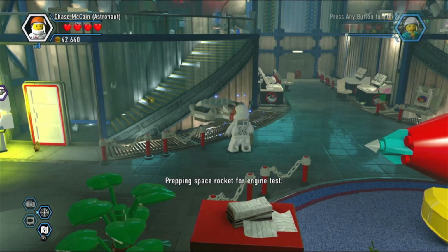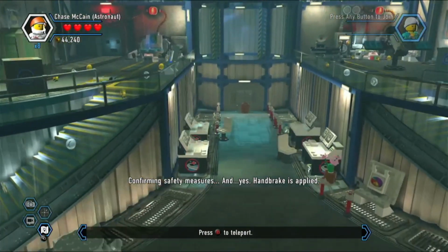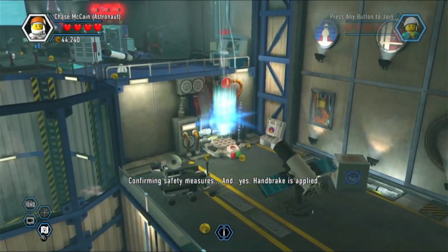For engine test. Confirming safety measures. And yes, handbrake is applied.